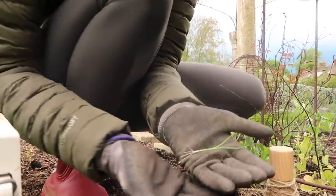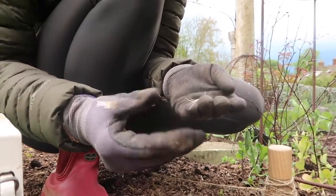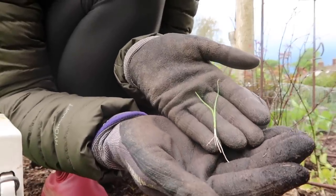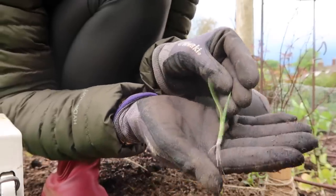Sorry, not a very flattering angle. Not very flattering at all, but I just pulled this up thinking it might be a weed, but that is so clearly a tiny baby spring onion. It literally looks like a mini spring onion. How adorable.